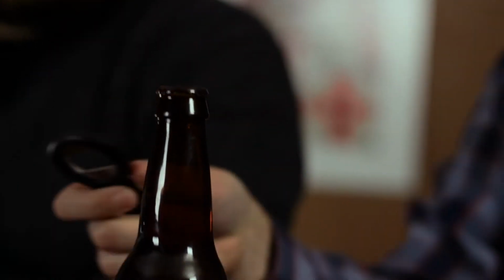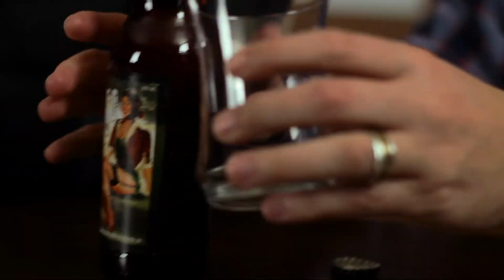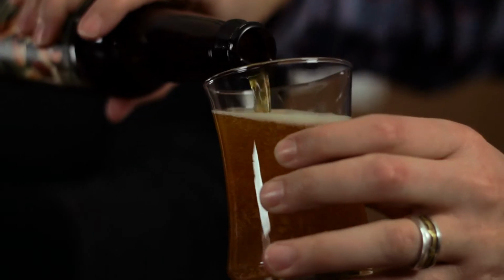Let me bestow upon you the Double D. Yes. From Old Dominion Brewing out of Dover, Delaware. Clocking an 8% ABV. And it's got some nice World War II era pinup art. It provides a nice backdrop for what we can hope to be a delicious Double IPA.